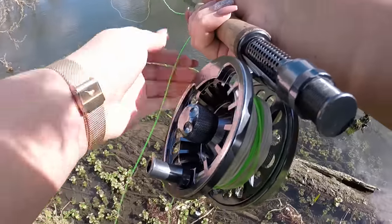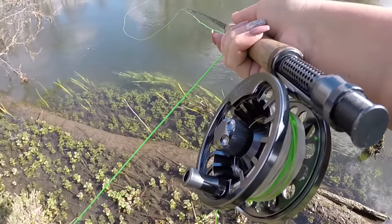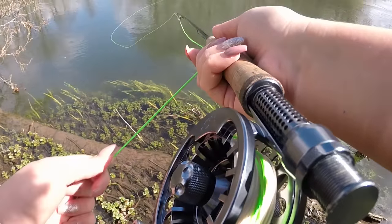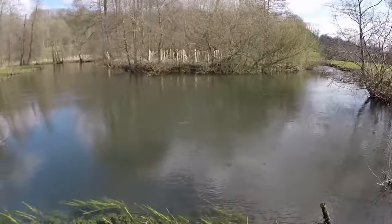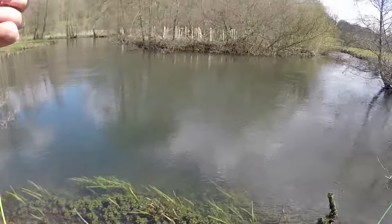Oh my god, I saw the fish move and follow that. Yeah, big black shape. So no fish, I didn't catch anything. No fish is rising yet.